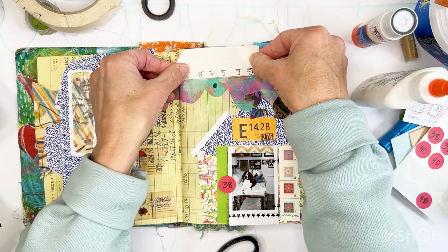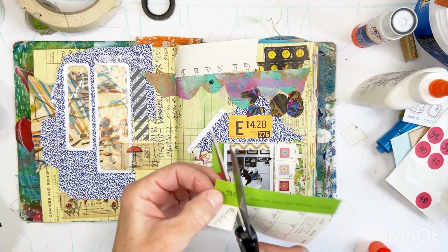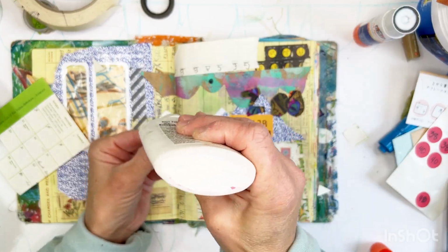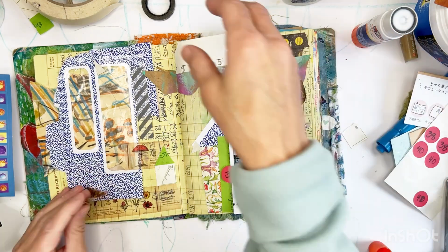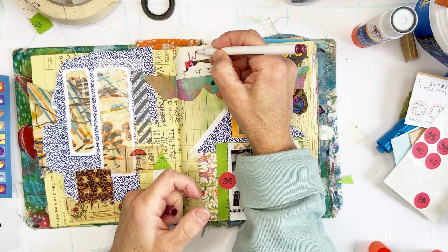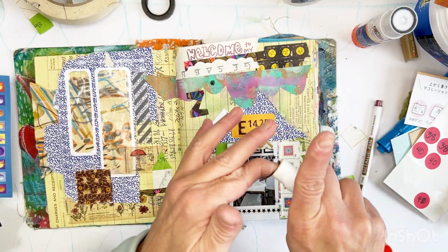So I love how that little door turned out. And I used some stickers that I had for like those little window panes. I thought that was the cutest little thing on the right-hand side of that door. I'm cutting up some paper from, I think that was a vintage date book. And then this is a little scrap of fabric. And just kind of playing off of the whole house theme, carrying it over to the other side.